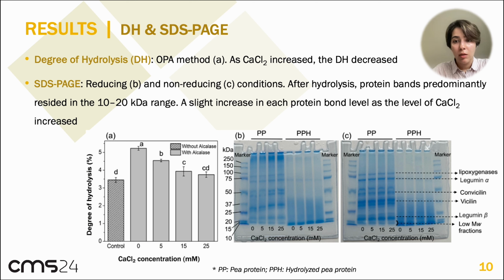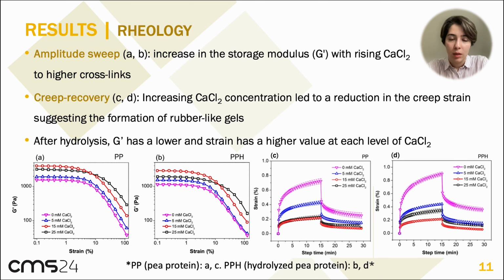And regarding the molecular weight distribution, we can see thicker and more bands in the lower molecular weight fractions compared to when we don't apply enzymatic treatment. Technically, we can see some of the bands for legumin, vicilin, convicilin, and lipoxygenase disappeared. But regarding the different levels of calcium chloride, there was no significant difference between them. So enzymatic treatment has been applied, and we saw that we have a higher amount of small fractions of protein, and the structure of the protein has been changed.